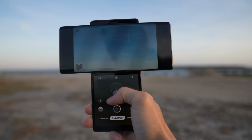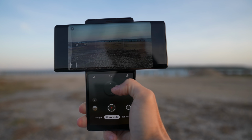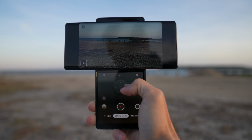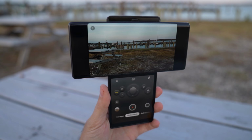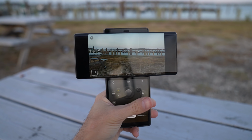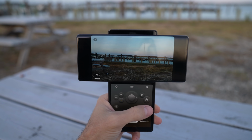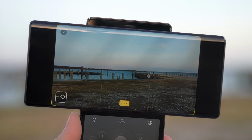Now for gimbal mode, you can use a joystick to aim the camera, and it does this by cropping the sensor, then digitally moving the view around. You can then set this, though, in 3 different modes. First-person view, which lets you move the camera around freely. Pan follow, which limits movement up and down, but allows the camera to move side to side. And follow mode, which is like first-person view, but just seems to be a bit more locked down. Now, you can also hold the lock button to lock the camera on the fly as well.